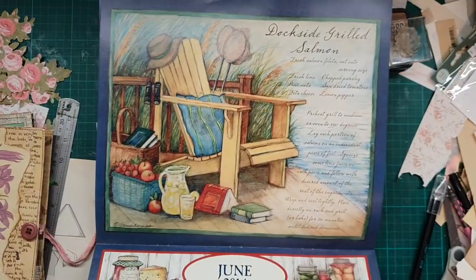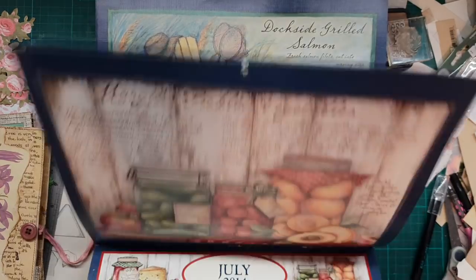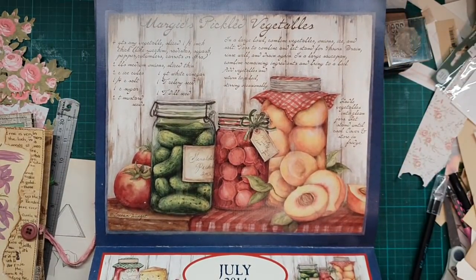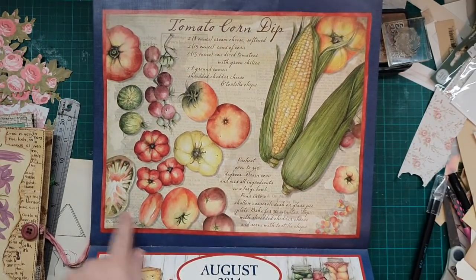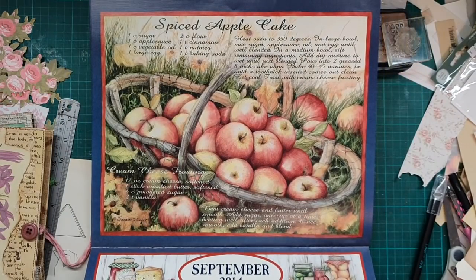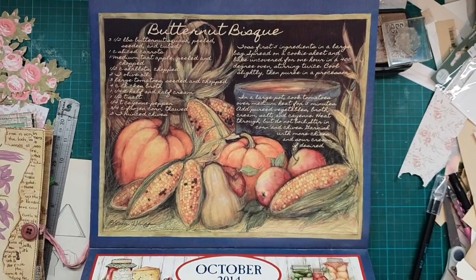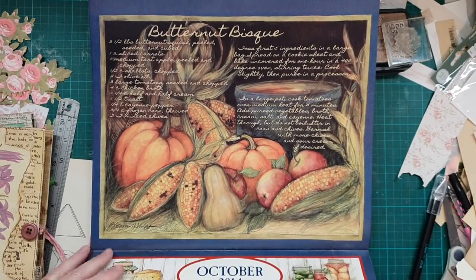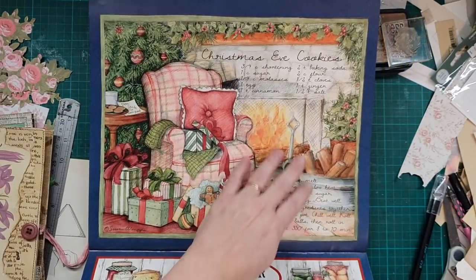So I was thinking I might utilise some of these because they're just too nice not to use. I think it is fairly kitcheny, journal-y. The colours and the things are so pretty. Spiced apple cake, that'd be nice for an autumn journal, I think. How pretty is that? And I love that. I might use this.